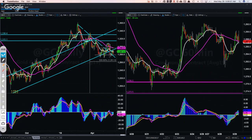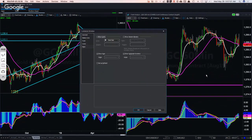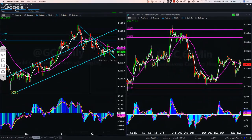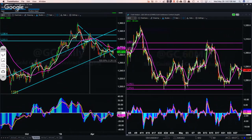I don't see a whole lot of confirmed anything. There's not really a trend to be following. It's just sort of a sideways market right now on the daily. On the 60, you can see there's the sideways action, and we're basically just trapped between these two zones. We've got a buy zone down below and a sell zone up overhead, and pretty much just stuck there. So until we can break out of that, this is how we're going to be trading. So be prepared for that.